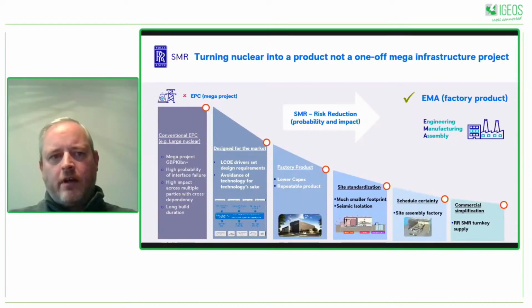So why is this different? Obviously, we've heard today a number of what we class as mega projects. Hinkley Point C, the latest one in the UK. They're significantly large in both size, construction, and cost, which makes it very difficult to invest in those requirements. So the Rolls-Royce approach is we are designing for market.